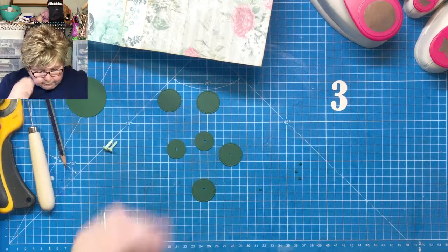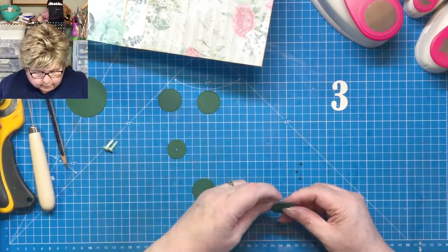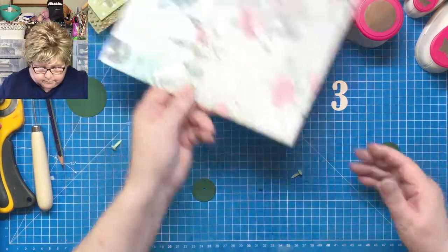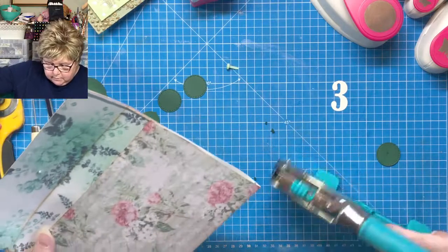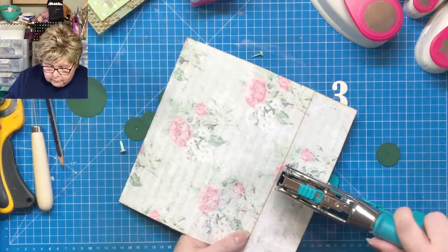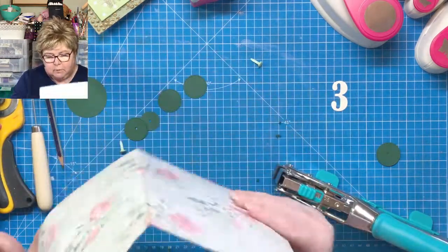Lovely, lovely, lovely. Right, let's assemble these. So we need a smaller one and a larger one and a brad. Oh, I didn't punch a hole in that. Come on, what's wrong with you today? You're just being silly. Yes, I'm just being silly. Fair enough. So that one and this one.